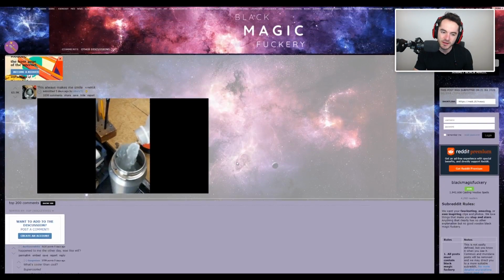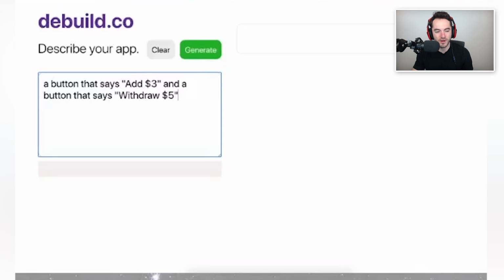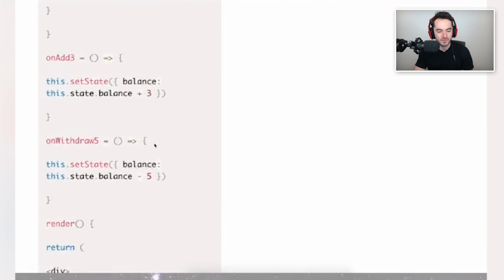I see. A website that does programming for you just by describing with words what the program should do. dbuild.co. Just describe your app. A button that says add $3 and a button that says withdraw $5. Then show me my balance. What? What you don't actually realize is that it's Fiverr, but somebody actually has to program this in real time on the other end. They just like did this really quickly. They're not being paid for it though, which is not really wow, they wrote that program really fast.